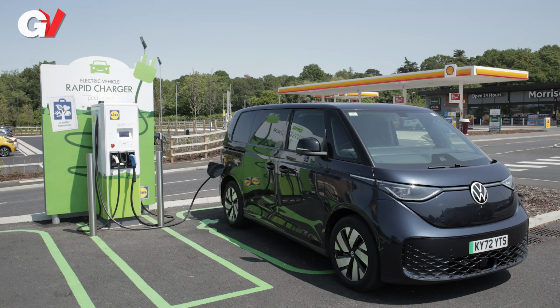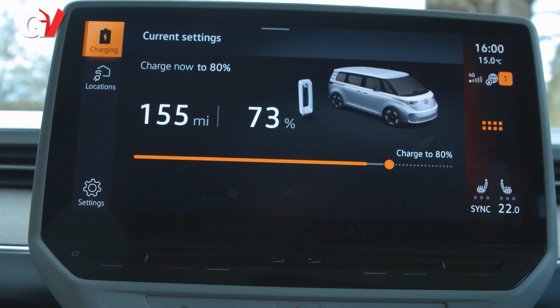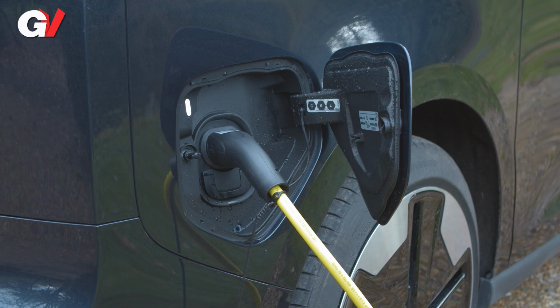You'll want to know about charging, which with either variant takes place using a Type 2 connector and works via an onboard charger with a maximum power of 11 kilowatts. This replenishes the battery from empty to full in about 12.25 hours from a normal 7.4 kilowatt garage wall box. You can reduce that to about 8.25 hours if you happen to have a 3-phase grid connection.